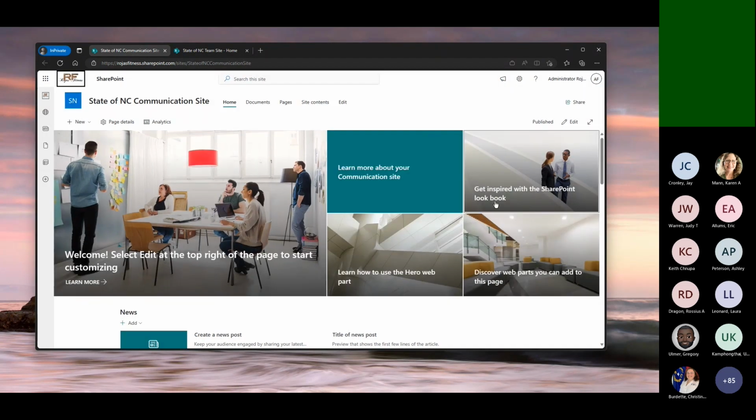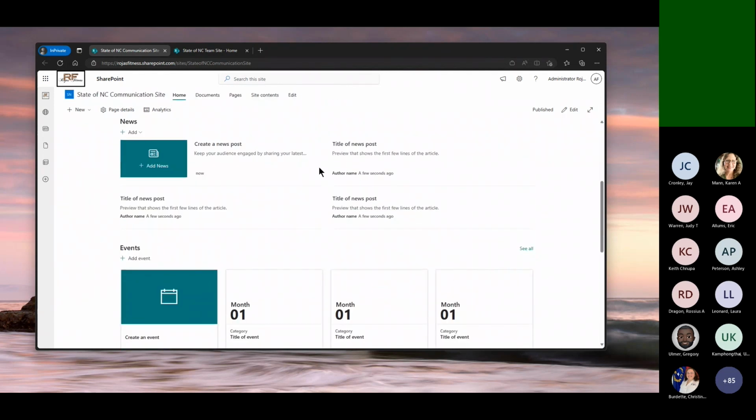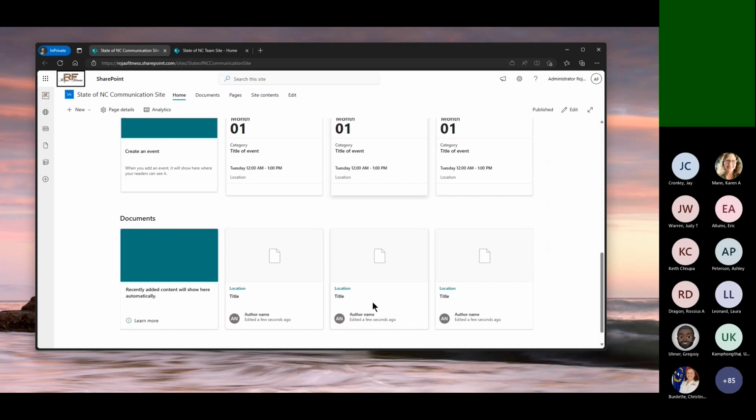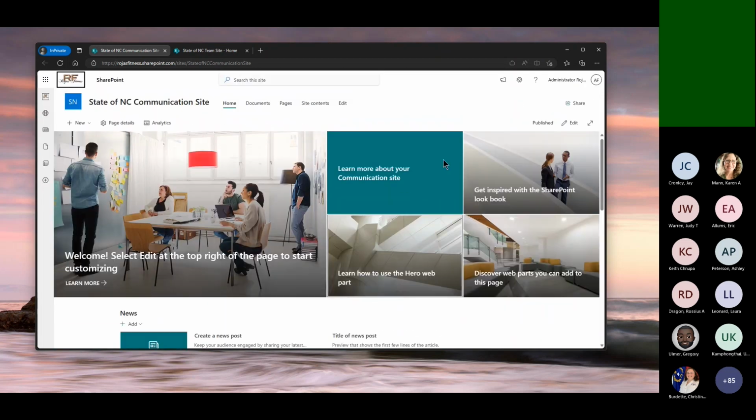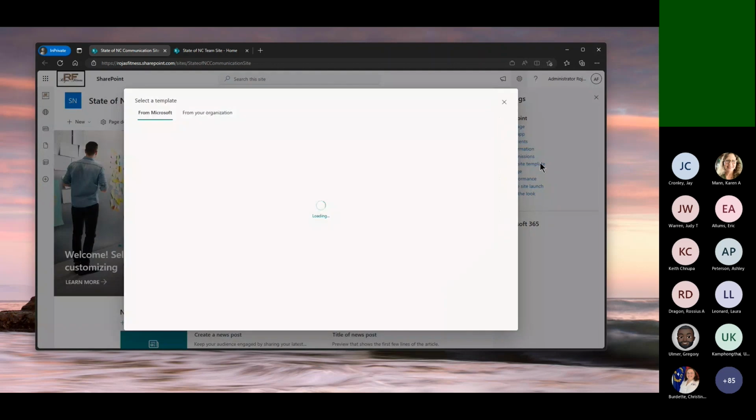Notice, as you can see, the 5 tiles up here in the hero web part, the news articles that may be of interest, some events. This is just out of the box. But maybe I want to change it to a different template. I want to see what else we have.